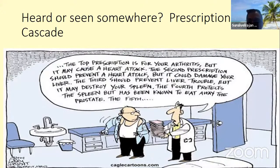This slide, some of you might have seen, and it might sound familiar, but that's the truth many times. The top prescription is for your arthritis, but it may cause a heart attack. When you start treating the joint with NSAIDs, the NSAIDs can cause cardiac problems. The second prescription should prevent the heart attack. So to prevent that, we give another drug, something which is helping the heart, but that may lead to another problem, a liver problem. And like that, one drug causes a problem, you treat it with another drug, and that is causing a problem. And it's not a joke anymore.